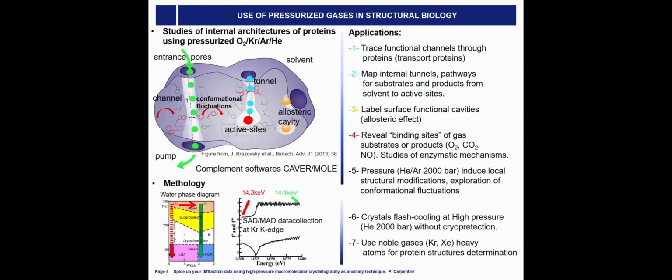And concerning the applications, pressurized noble gas can be used as a probe to map tunnels, channels, or cavities inside or at the surface of a protein. In this case, it's a complementary tool to software like Caver or MOLE. We can also use pressurized non-inert gases such as molecular oxygen to study their reactivity with a specific protein. High pressure can also be used to induce and to explore conformational fluctuation of protein.